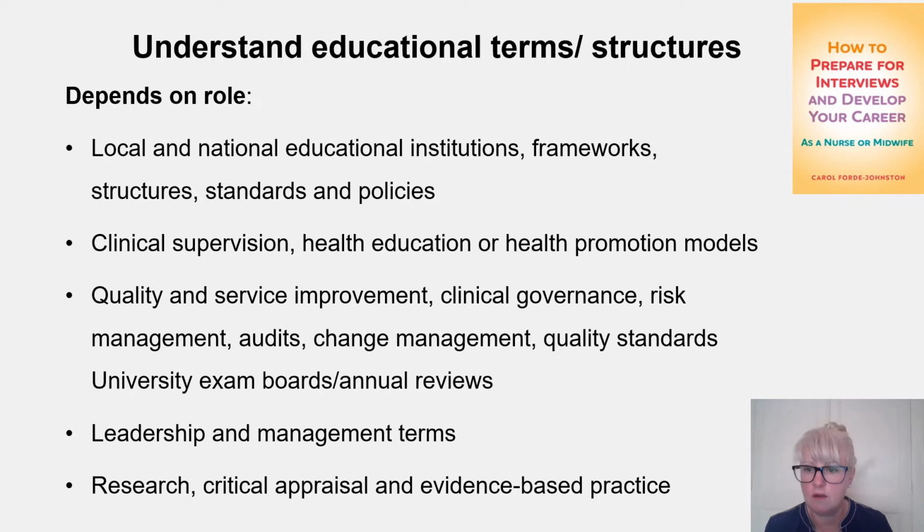The way that some NHS trusts have set up their nurse educator roles is to really support service managers with clinical governance and risk management. So if you had an increased number of falls in an area, for example, or pressure ulcers, the educator would be helping the service manager to support staff in the area and to deliver teaching to help turn around issues linked to quality and promote quality standards. So it very much depends on the type of role that you've applied for. And again, in my book, How to Prepare for Interviews and Develop Your Career, I have tables linked to all of these terms to summarise and define what they mean in a simple, practical way.